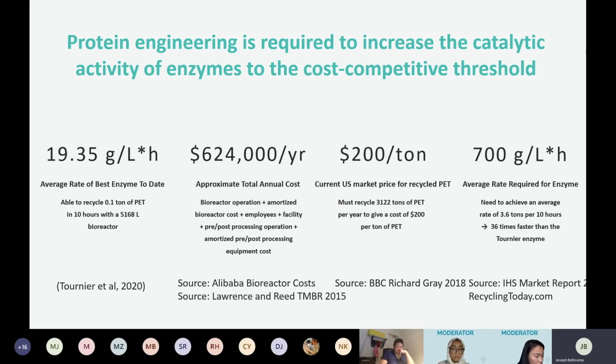which means that if you can recycle upwards of 3,000 tons, you can charge for your PET at $200 per ton, which is actually the market price for lower grade recycled PET. That earlier graph had food grade, which is the highest level. So $200 per ton is for lower grade applications of PET. From these calculations, we see that we need our enzyme to reach a level of 700 grams per liter per hour to be cost competitive, which is 36 times faster than the current enzyme.